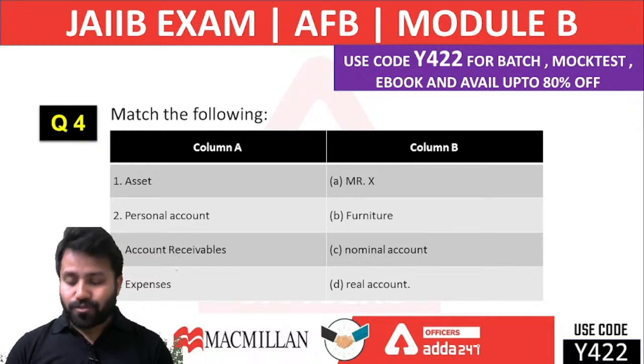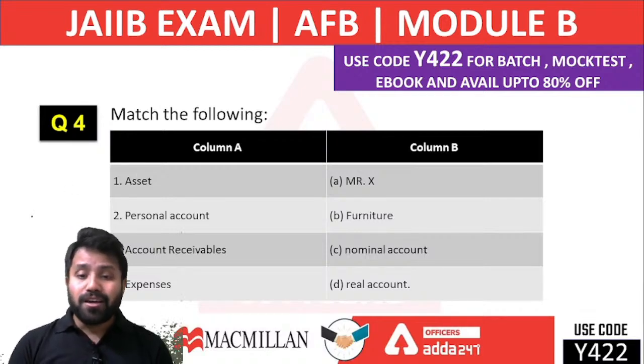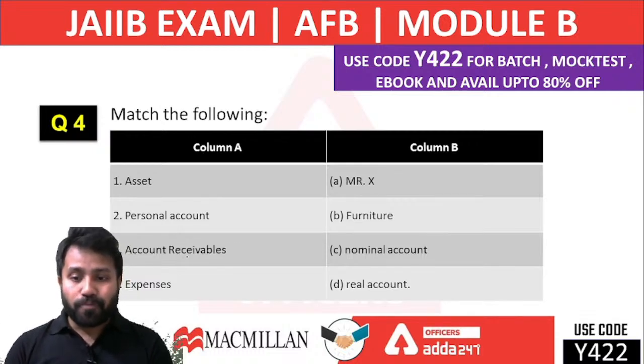A very nice question. You are definitely going to get this kind of question in the examination, where a match of the following is given, and you have to match column A to column B. There are four options given here and here.